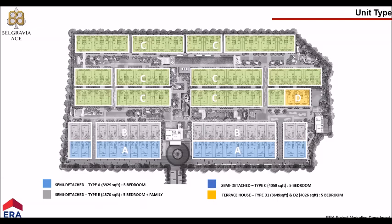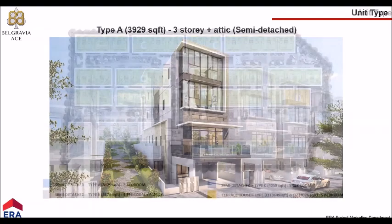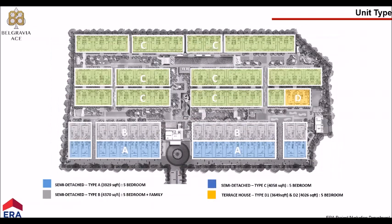The unit type layout. Okay, as I mentioned, highlighted in light blue is the Type A. This is the one that is a back-to-back semi-D. It's connected back-to-back, A and B. Then C will be the majority, 68. And D is at this corner. The 3 terraces is at this corner.